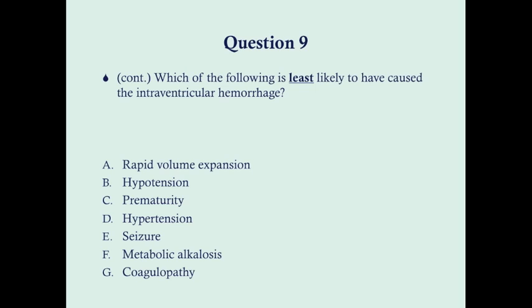Okay, so the answer to this one is metabolic alkalosis. So intraventricular hemorrhage is associated with all of these things except for metabolic alkalosis. It is, however, associated with metabolic acidosis.